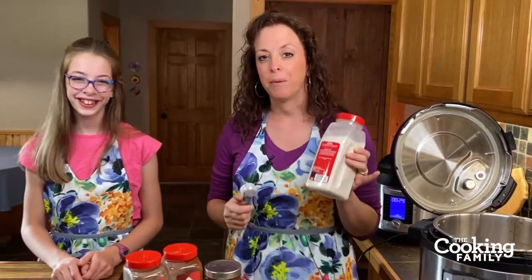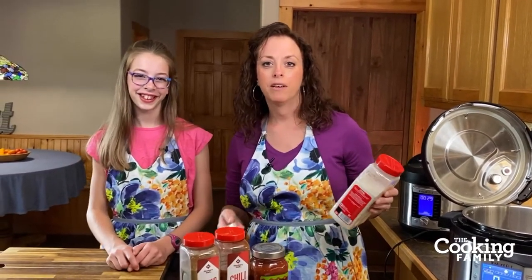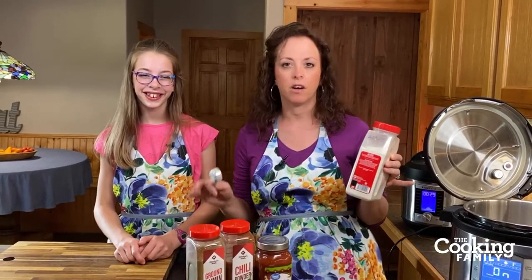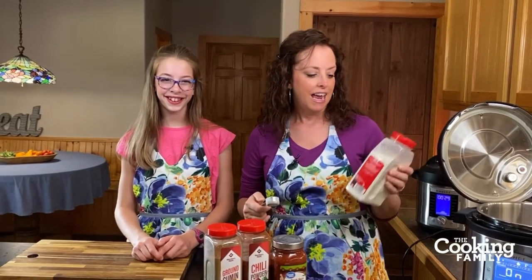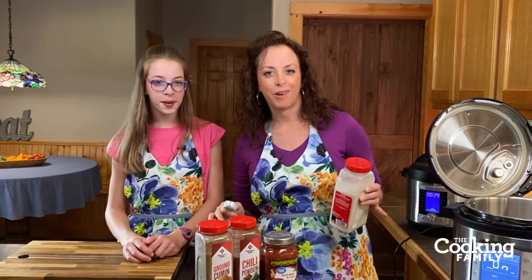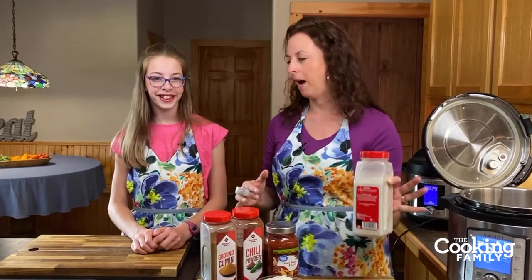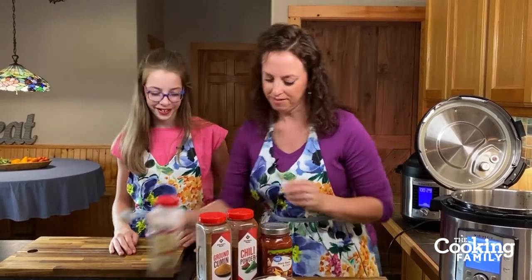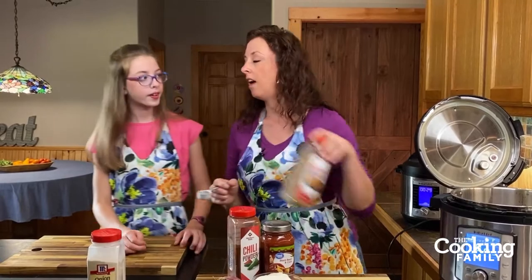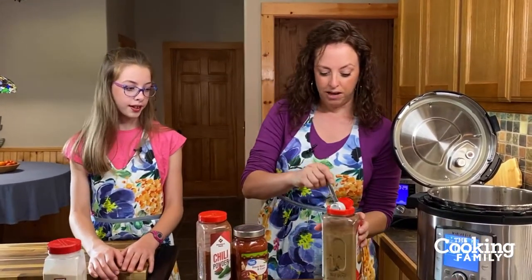This has the recipes online at our website, thecookingfamily.com/magicflavordust, or you can go find it on there. And it has 2 parts of onion powder, 2 parts of garlic powder, 1 part salt, 1 part pepper. We just mix it together. And then we're reaching for 1 spice instead of 4. And we use it for everything. Everything. It really does help. So yeah, it's great. It's great flavor.